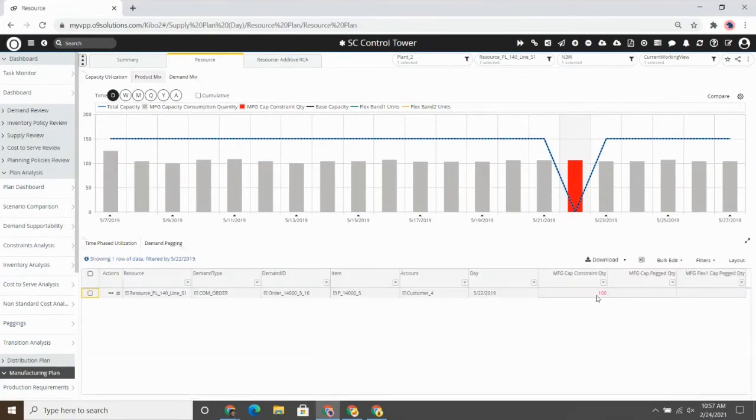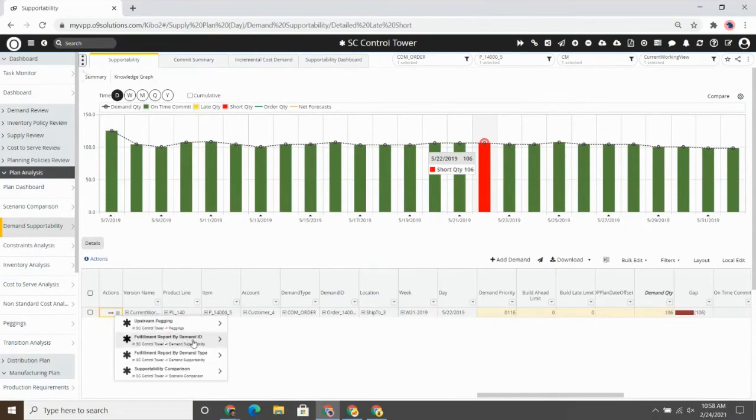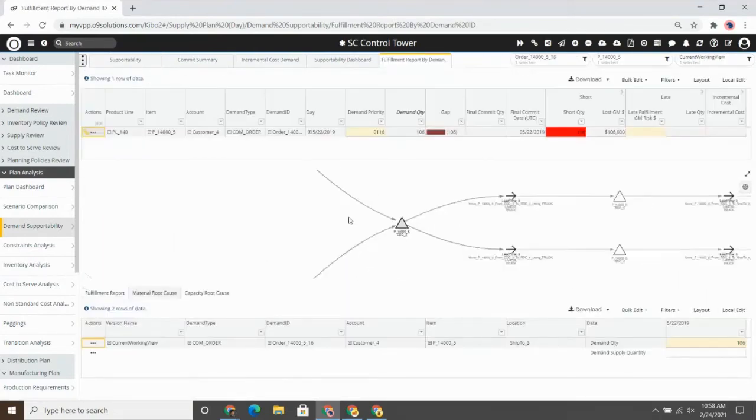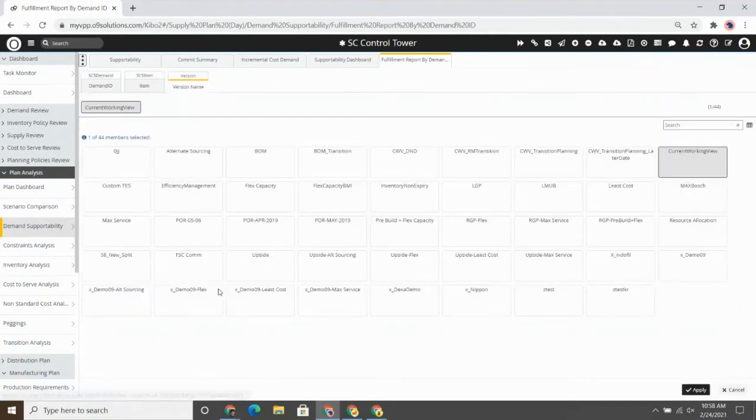Now, you can actually look at the demand pegging. That means this is the demand for 106 units. This was the order number. So this is basically the constrained amount for this demand. You can, sure enough, go to the supportability and understand where the impact is, the amount of the impact, and you can get to the details and literally understand how your supply chain situation looks like here, right? So you can see that it is actually going to this plant, right? So if I was to explain, this is plant number 2, where the constraint is, where the line had gone down.